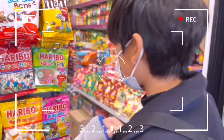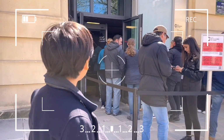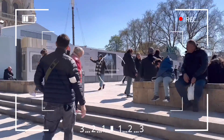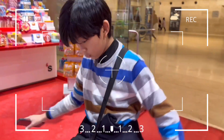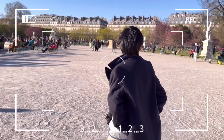We have all of these snacks. Sadly, it was fully booked before we got here. Such a good menu, so hard to choose from. The largest pool in the Tuileries Garden.